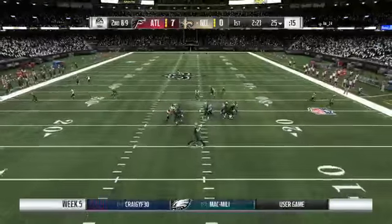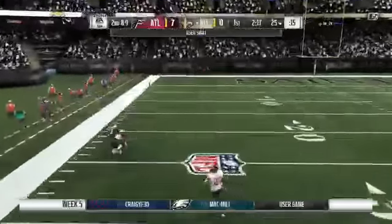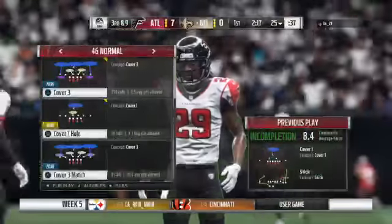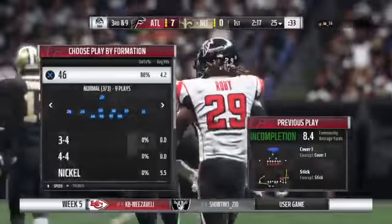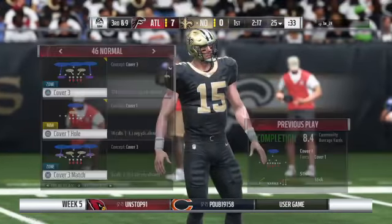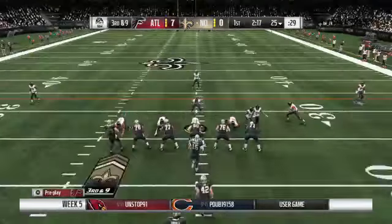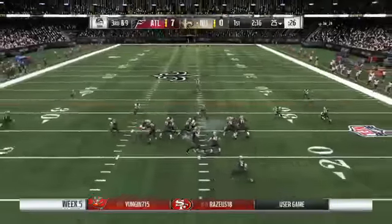Looking to throw on second down. Schaefer going for the deep ball. And he bats it away, and it falls down incomplete. Bradley Roby there defensively. And this passing game's whole offense really didn't show up in the loss last week, and it hasn't started all that great here either. Yeah, and they can't let that incompletion become an uh-oh moment. Like, oh boy, here we go again. Just like last week, each game is its own entity, treated as such.